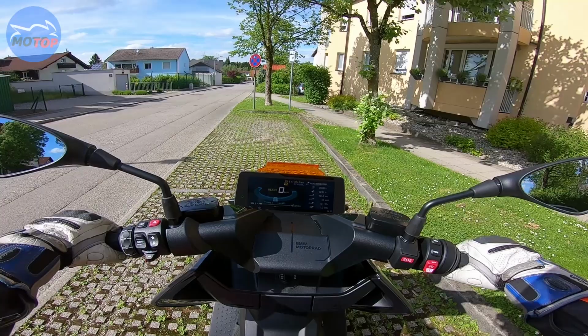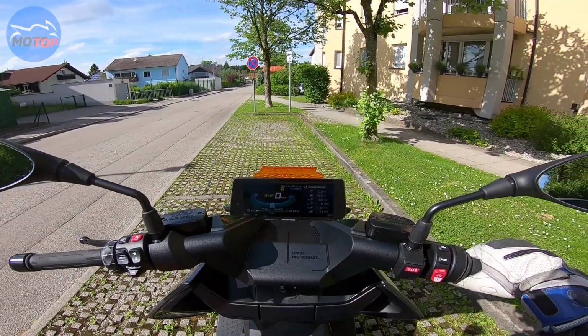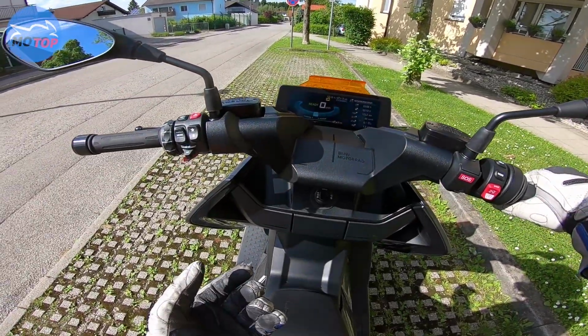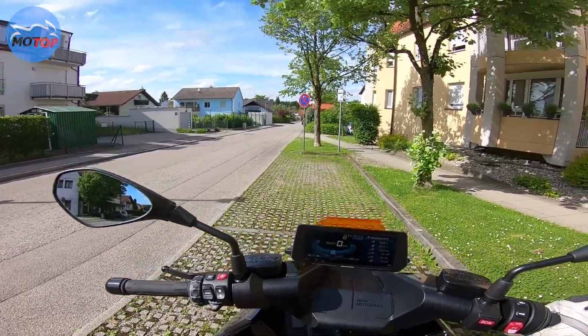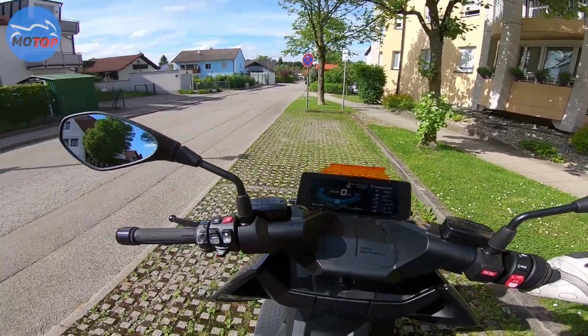So that is nice. You see, it is possible to go 130 kilometers with only one battery charge. So for urban riding, for cities and so, this scooter is a good option.